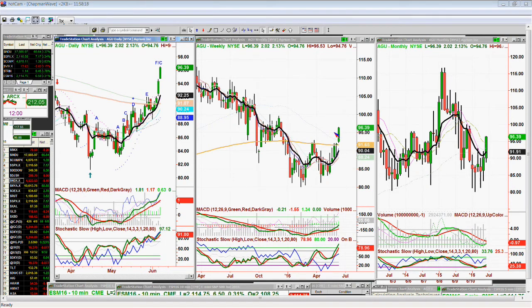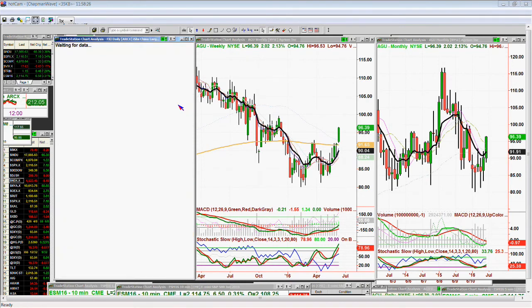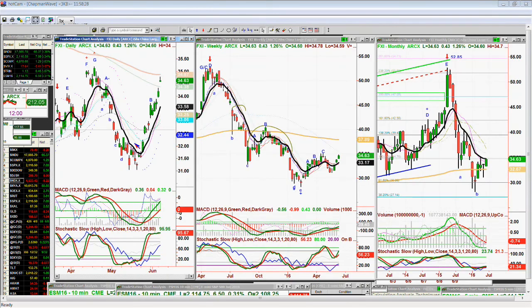Getting a little toppy, just about to get to some kind of resistance. But this is very important stuff that we're looking at, and it might be telling us a little bit more about the FXI. China had a huge move up to leg C, because the China chart is looking like the commodity charts. So we'll do a lot more tomorrow.